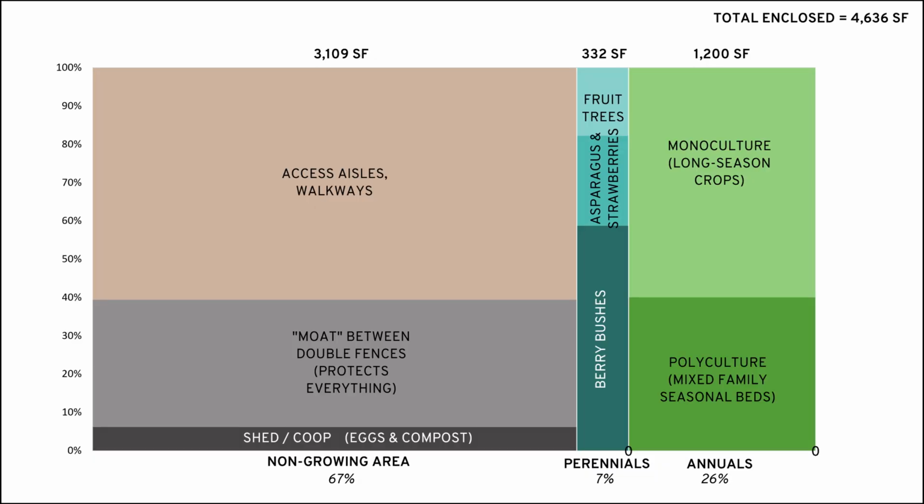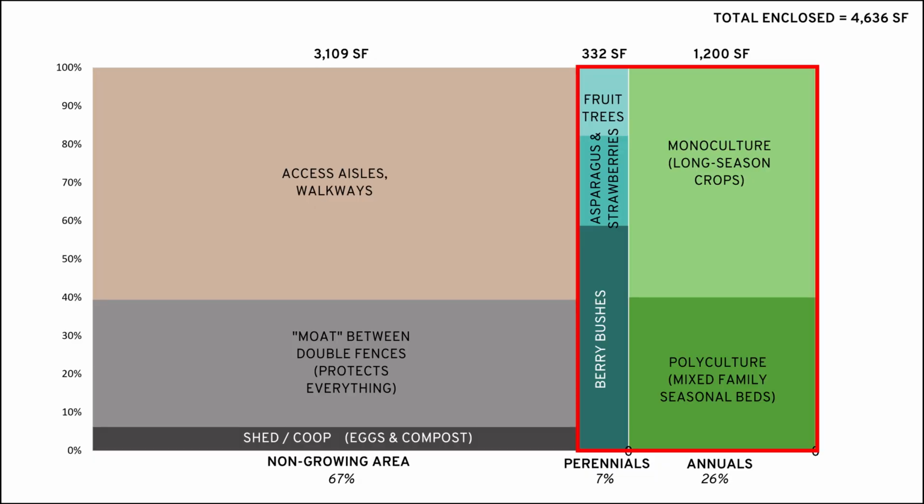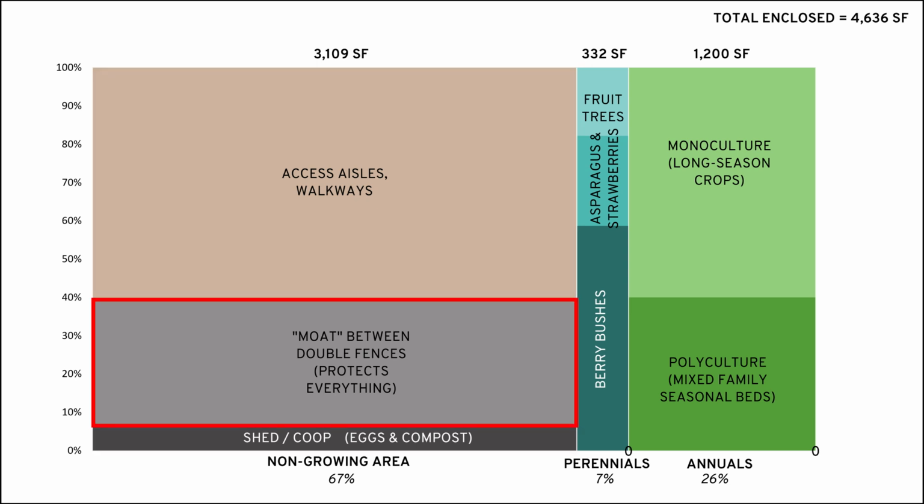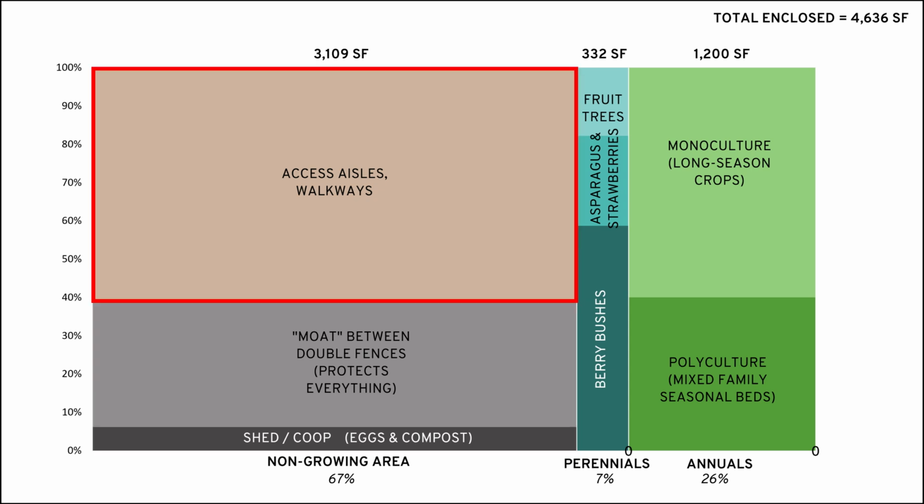I've put together a Marimekko chart here for you because I love a good data chart, and I've broken this up into the growing area and the non-growing area, and you can see even if you get rid of the moat, like let's assume for a minute you don't have the same zoning problems I have, or you don't have any deer pressure, in which case I'm very jealous. You might not need that moat, and you might not decide to have a shed like I am. But even without those two, you'll be able to see these access aisles and walkways represent almost half of the total area that's enclosed in here.